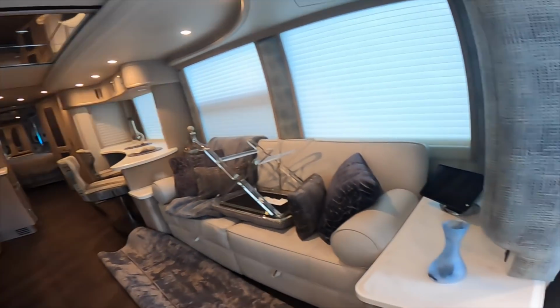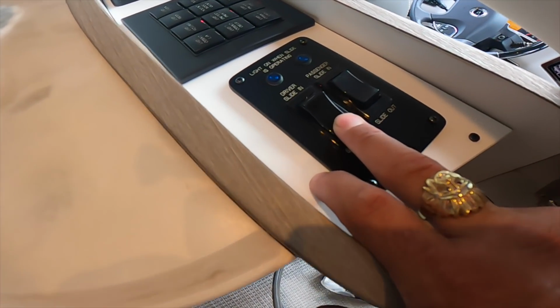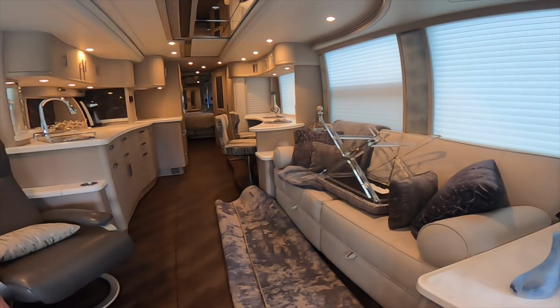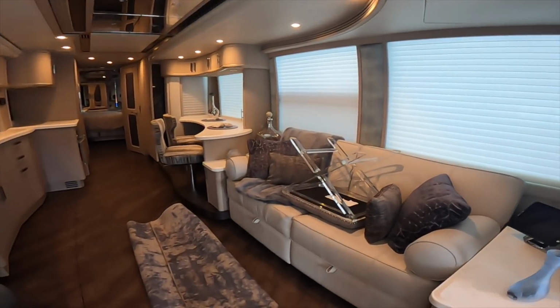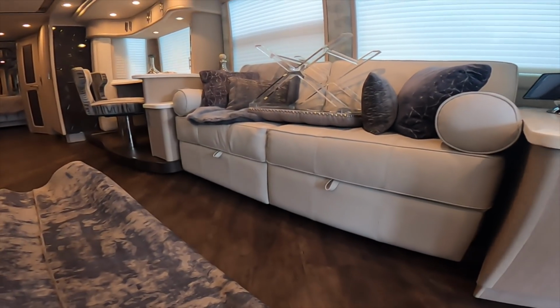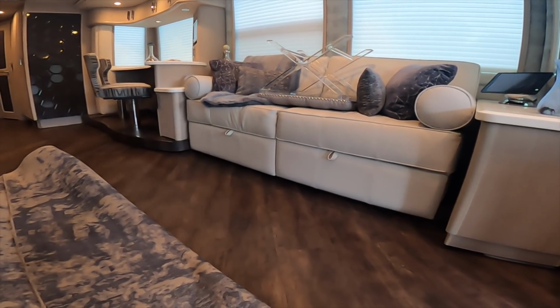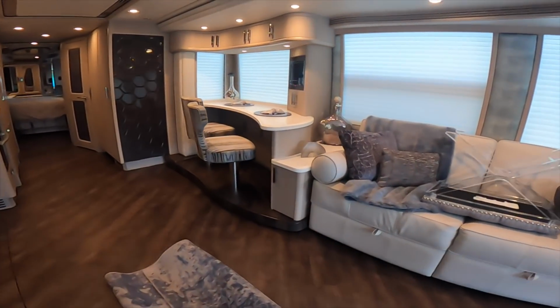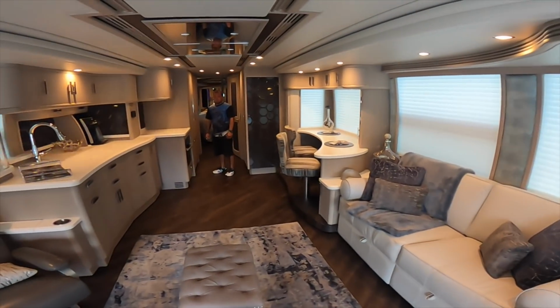We're gonna go in the driver. This slide out is gonna be a little bit different. Notice how the furniture is sliding on top of the floor, and it's still gonna give it a completely flush appearance, but you have a small step up over here. We just gained a lot of room here. This is my first time in a quad slide Liberty coach. This is a 2019. Definitely got a lot bigger.